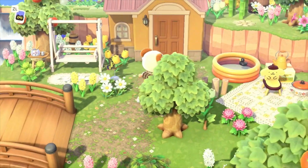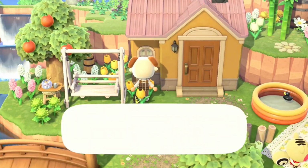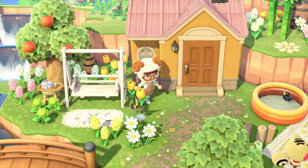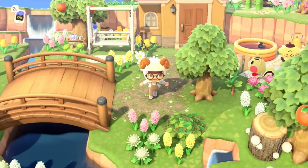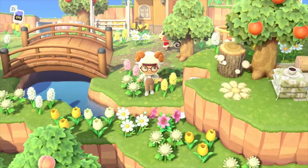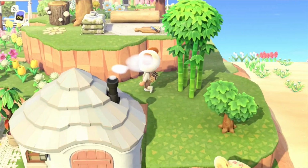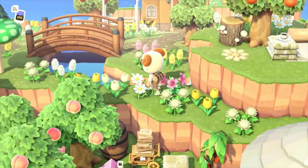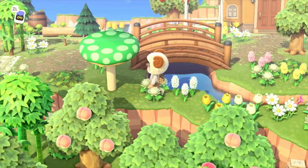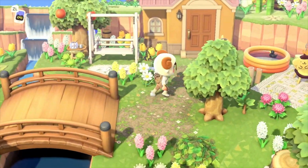Oh my gosh, this is beautiful. The pool. Whose house is this? Freckles' house. And it looks lovely. Oh my gosh, this is beautiful. This is just beautiful. Okay. Let's go see the seating area right here.